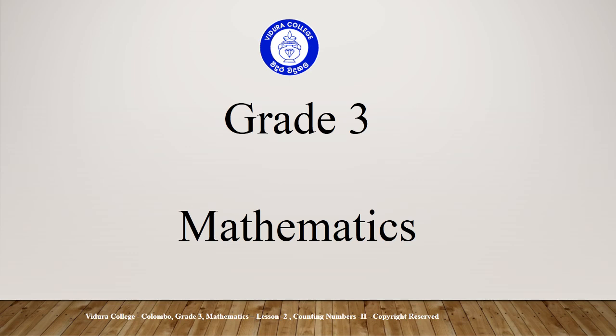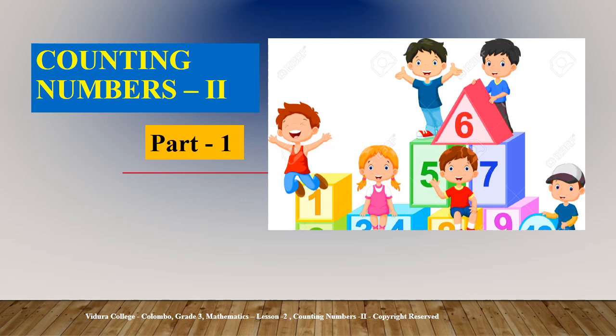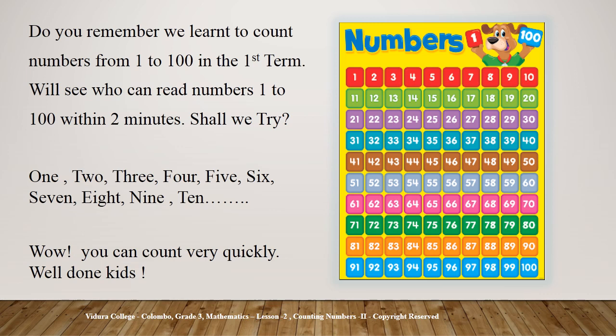Vidura College, Grade 3, Mathematics. Hi, my kids. I hope all of you are doing really well. Today, I'm going to teach you counting numbers two. Do you remember we learned to count numbers from 1 to 100 in first term?